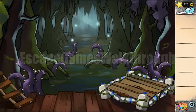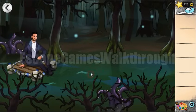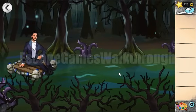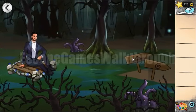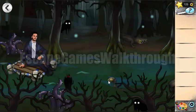So let's first sail the crocodile path. So we have triangle up, cross, and triangle down, and we will choose this path when we sail. Okay, let's go. So we are sailing the crocodile path, so this is the first way we need to go. And let's collect crocodiles.